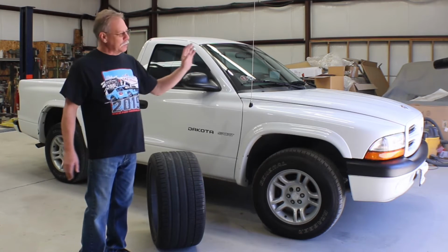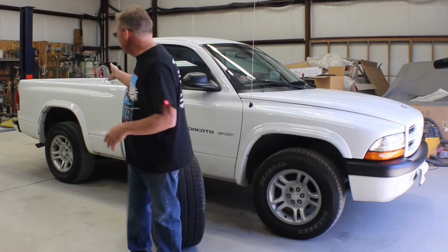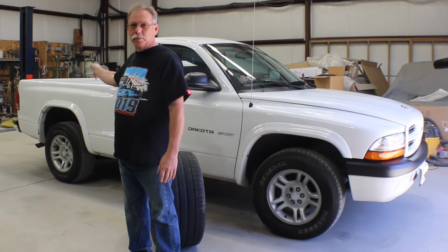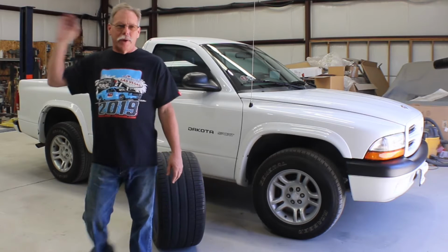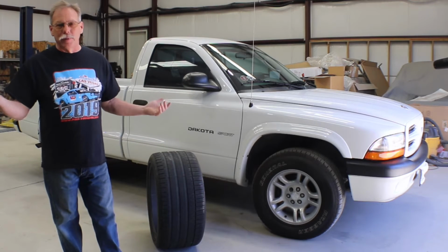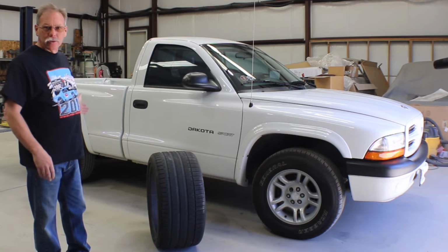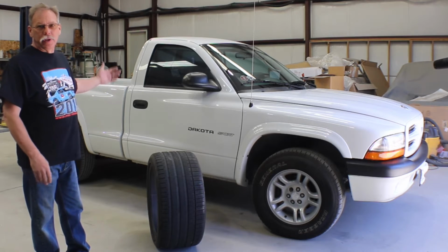We'll get that marked, especially on the front. The rear, I will mark them. It's less important there because most of this work is going to be done with the bed off, and with the bed off, we're not going to be able to see those markings. So we'll be remarking the same center axle line on the frame when we get to that point with the bed off.